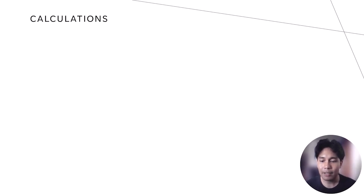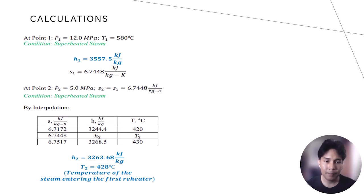So let's proceed to our calculations. At point 1, its condition is superheated steam. P1 is equal to 12.0 megapascals. T1 is equal to 580 degrees Celsius. Since it's superheated steam and pressure and temperature are known, you can directly look up the enthalpy and entropy from superheated steam tables. First is to go to the superheated steam tables for water, find the tables for 12.0 megapascals, known as 120 bar, and look under the temperature row for 580 degrees Celsius. We read off the values: our enthalpy should be close to 3557.5 kilojoules per kg, and our entropy should be close to 6.7448 kilojoules per kg Kelvin. These are your values for point 1.